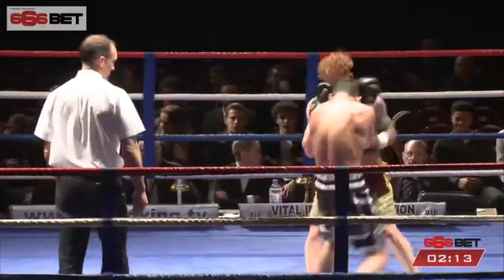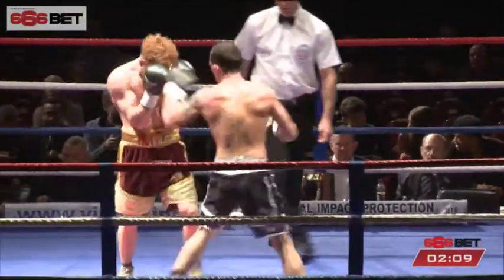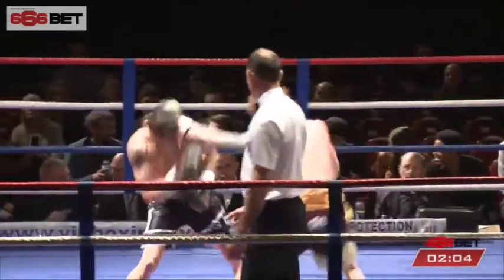Left hand to the body there, Cartwright. McCauley, good body work. Keep him busy, he's listening to his corner.